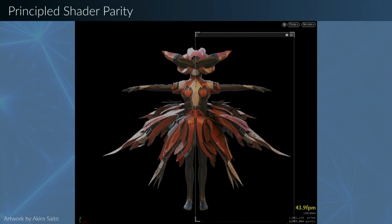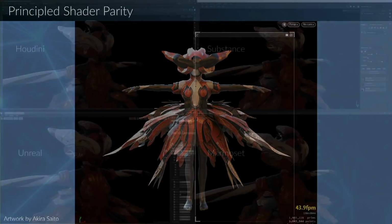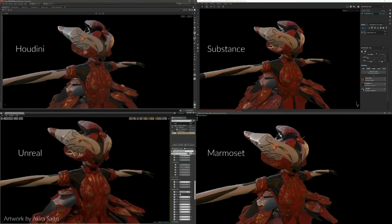But it's not just about matching Mantra. In fact, a lot of this work was done to make sure that we also match other software in the industry, because a lot of times the reality is you're pulling data in from somewhere else or you're pushing it out into another piece of software. And if you're doing that, you want to make sure that they match as close as possible, so that you can feel confident that what I'm working on in Houdini will match whatever my end product is going to be, whether it's Unreal or Substance and so on. There's also a new game dev shader that has some other features to make sure you can match things like MikkTSpace tangent space normals, and so on. But this is the default principled shader that you're looking at here.